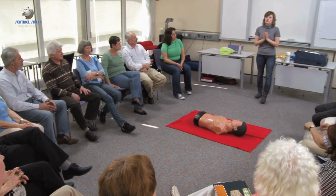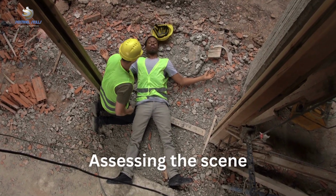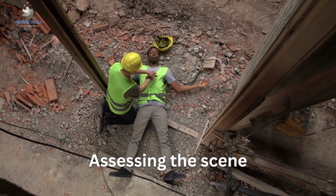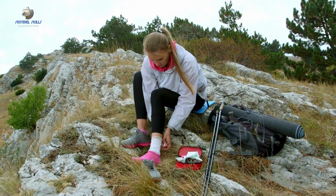Diving into the world of first aid, we start with the basics. First things first, assessing the scene. It's crucial to ensure your own safety and the safety of others. Look around for potential hazards like fire, falling debris, or traffic. We can't help others if we become victims ourselves, right?